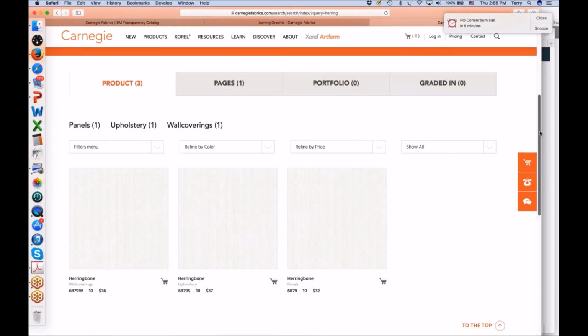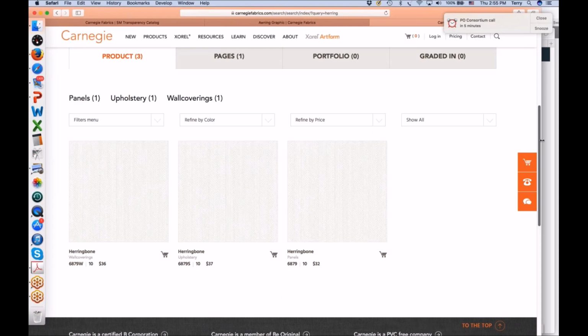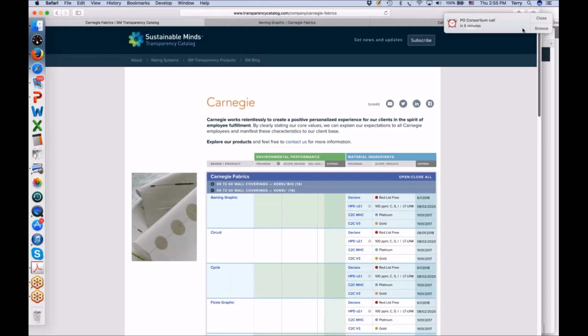Yep, and you click right there on the product name, and it takes you to the product pages. So the transparency catalog URL is transparencycatalog.com, www.transparencycatalog.com. Its own site, its own URL. We tried to get something that would be easy for people to remember.